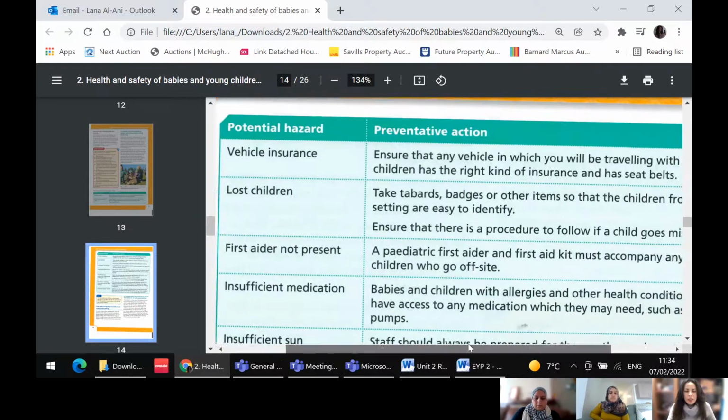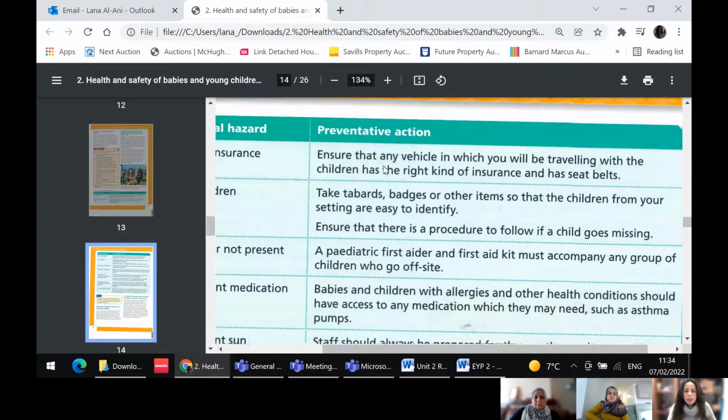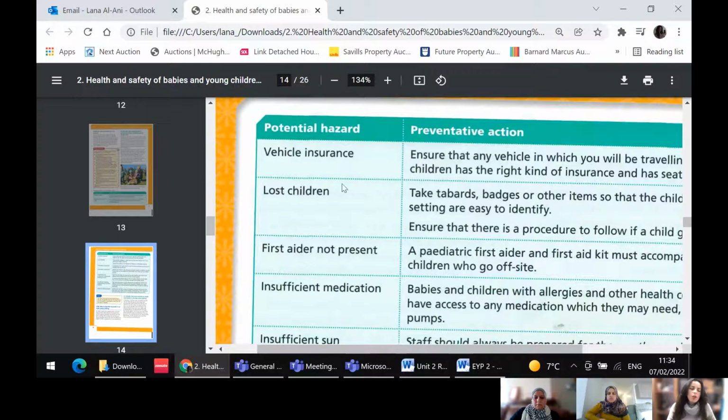Vehicle insurance, which means ensure that the vehicle which you will be traveling with has got insurance. It's very important, and seat belts. So vehicle insurance means the vehicle which we're using to transfer the children needs to be insured, and we need to have seat belts.